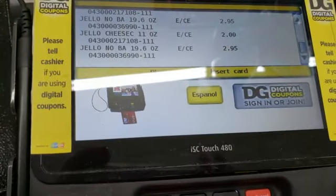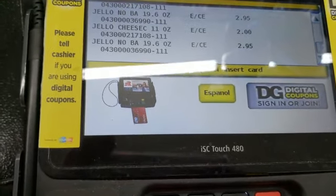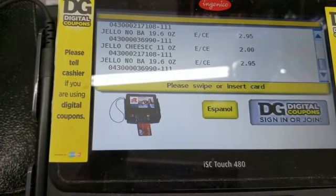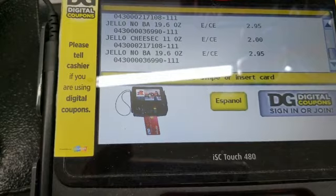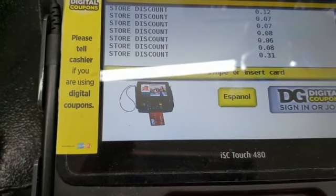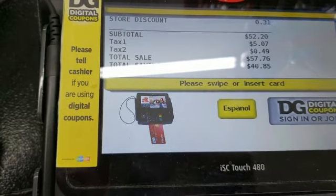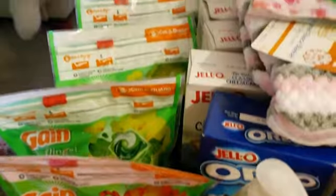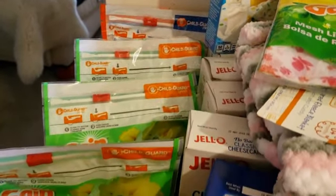Okay, guys, we'll see what the total is. Okay, you have the coupon for, you clicked it, right? Yeah. No bags, I'm not gonna charge bags. Okay. It's taking out right there. 57.76. Awesome. Okay guys, so we're back from Dollar General.